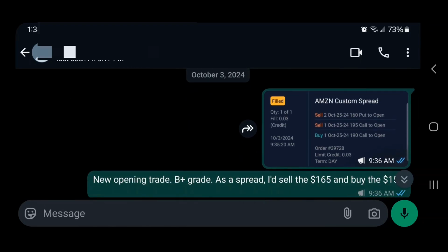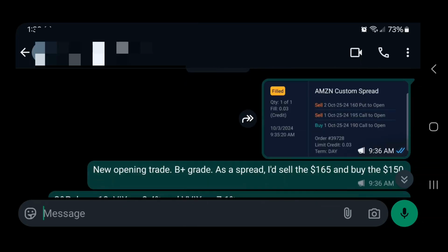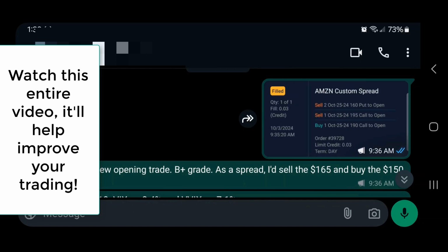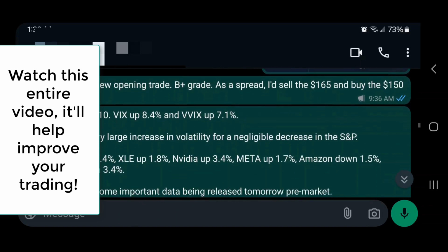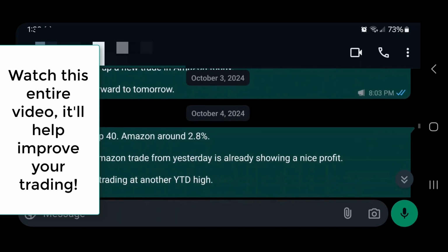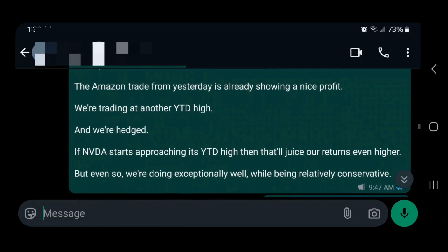October 3rd, new opening trade, picked up a small credit for $3. Here we bought a call debit spread, and then we financed it by selling 2 of the 160 put options. S&P down 10.